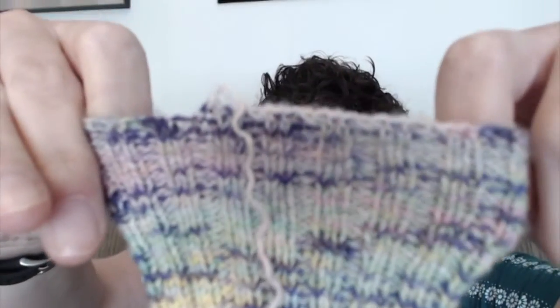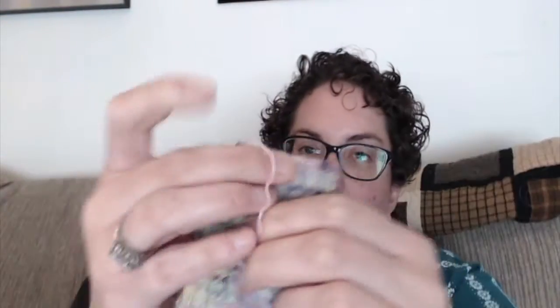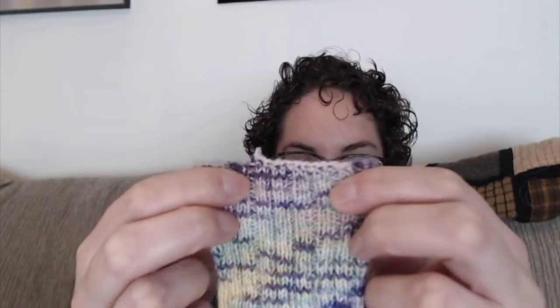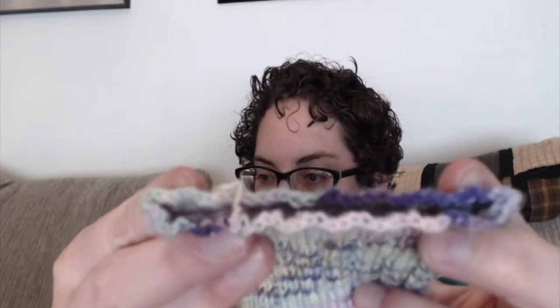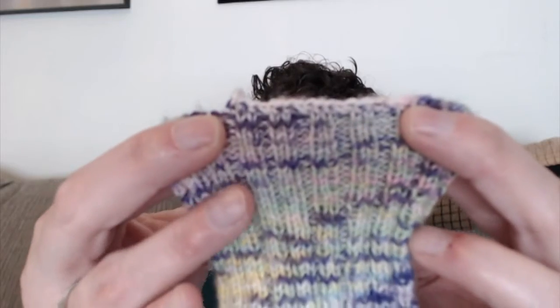really is surprisingly stretchy. Some people find that it flares a bit too much for their liking and it doesn't look very neat. I don't have that problem. I think I bind off rather tightly. Even though it is a stretchy bind off, I don't get that flaring problem. But the Russian bind off is another very loose bind off if you want to try an alternative. So again, there are plenty of tutorials for both Jenny's Surprisingly Stretchy Bind Off and the Russian bind off online.